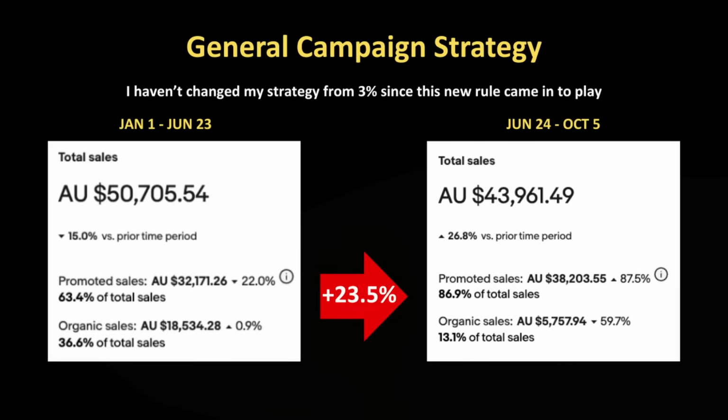I've done absolutely no different to my strategy, but now an extra 23.5% has come through via promoted listing attribution models. All of the attribution models that we've discussed have resulted in 86.9% of my listings being deemed to be a promoted listing. Only 13.1% have truly come through as organic without any form of promotion. So that's a pretty big number.